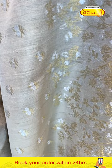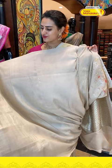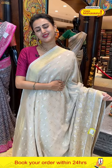Beige color e naku chala ishtam. The color, the design, everything. And the pallu, zigzag brocade, the beautiful gold and silver zari. Very nice and colorful kadandi, body, border, prathidi kuda. Chudandi enta neat ga undi, enta cute ga undi. And deeni blouse emo manchi self blouse. So to buy the saree, just take a screenshot and ping us on 89001002.